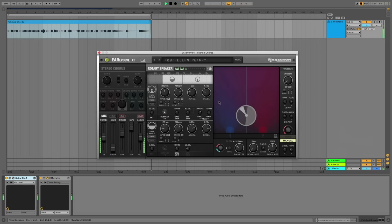What's really cool is the bonkers mic placement stuff you can do. So you can move the speaker around and change the size of the room. You can change the freaking positioning of your cardioid mics here and everything, loads of stuff going on here. And you can also move it around automatically. Whoa! So you can, along with the rotary settings themselves, you can create all kinds of bonkers movement.